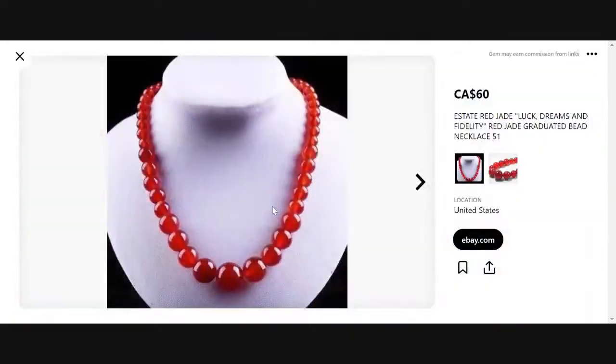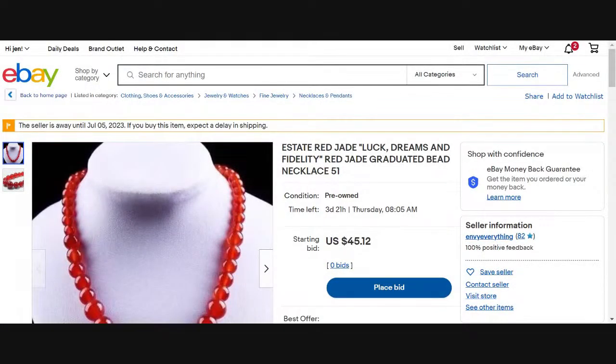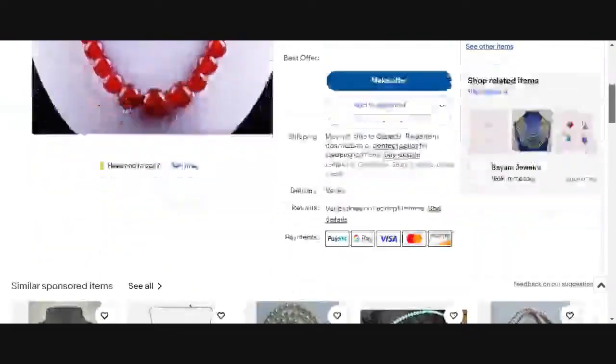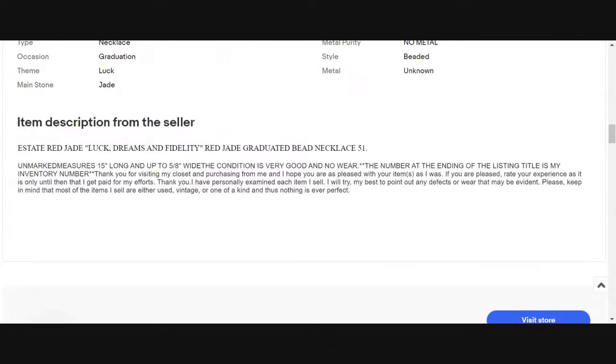Again, I would question if this is truly jade. It's beautiful. Let's go to this eBay listing and take a look at it together. So it is an eBay auction from Envy Everything, and it is a necklace. Let's see how much information they give us. Unmarked, measures up to 15 inches, up to 5/8 width. Condition is good, no wear.